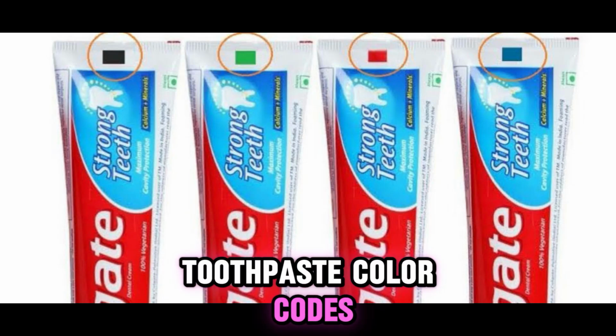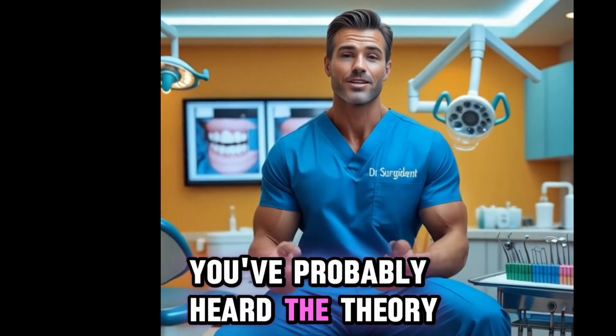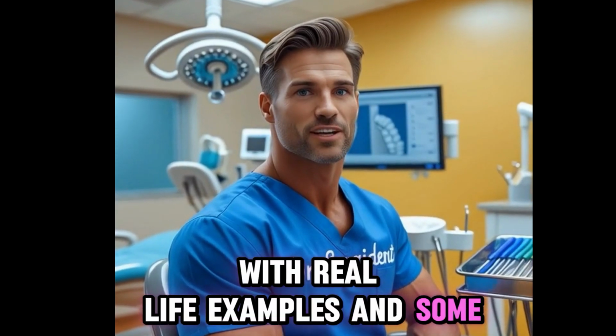Toothpaste color codes, the secret message printed at the bottom of the tube. You've probably heard the theory, but today we're going to expose the truth behind this viral myth with real-life examples and some solid science.